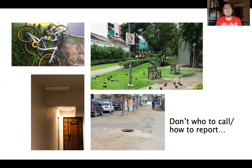So sometimes when we meet some of these issues in our neighborhood, in our estate, we do not know who to call. We do not know who we can turn to, where we can go to seek help, because sometimes there is just no phone number at that area. Sometimes we don't have the knowledge of which agency is in charge of that particular area. So one of the common issues that many residents face is that when they meet a problem, they meet an issue in their neighborhoods, they don't know who to call and they don't know how to report.